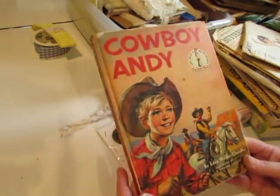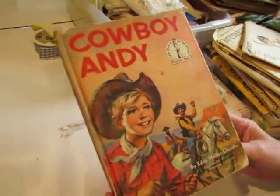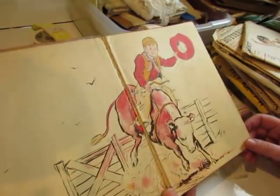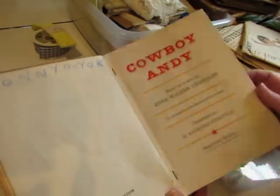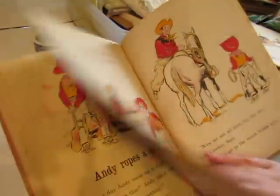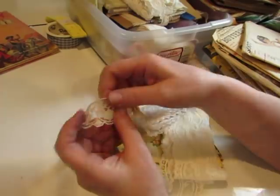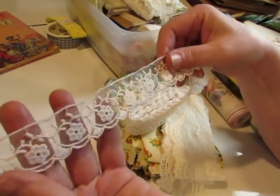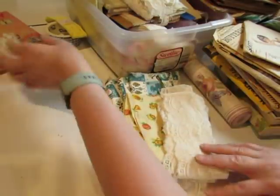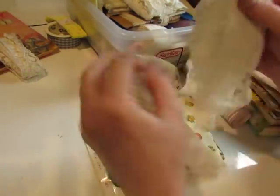So that being said, I'm going to continue going through my haul. This will end up in my shop eventually. I love that book. It does have someone's name written on it, and it's from 1959. I think it would make a great cowboy book. I picked up a couple pieces of lace, and these are for me. I love this one. I'm not putting this in my shop. And this one is also for me. There's two pieces of that.